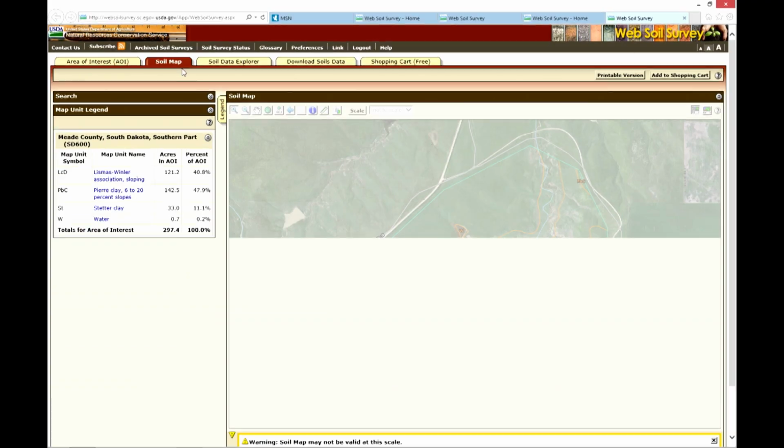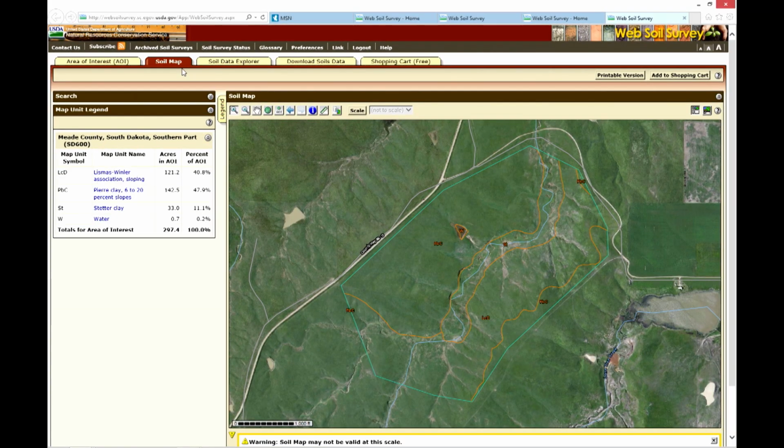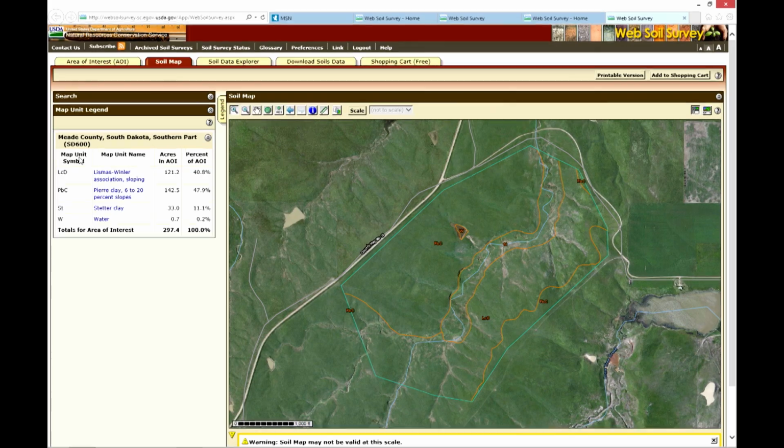Once the area of interest polygon is created, by clicking the Soils Map tab at the top of the page, a soils map is generated. The map unit symbol for each of the soils is then placed over the area of interest, along with the soil map unit boundaries.